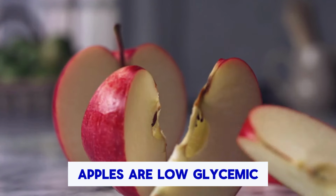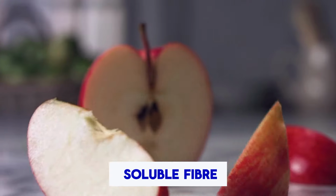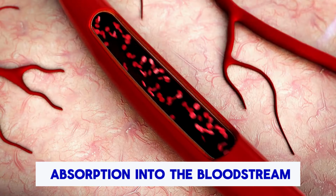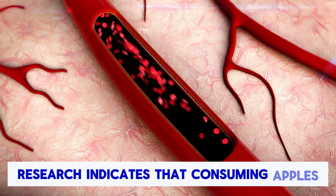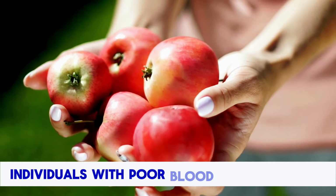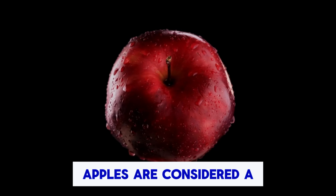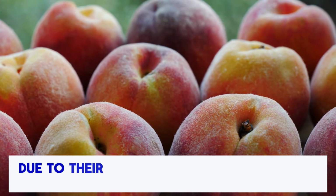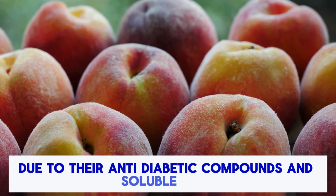Apples are low glycemic index fruits that contain soluble fiber, which slows down sugar absorption into the bloodstream. Research indicates that consuming apples regularly may help individuals with poor blood sugar control. Apples are considered a valuable addition to a diabetes-friendly diet due to their anti-diabetic compounds and soluble fiber.